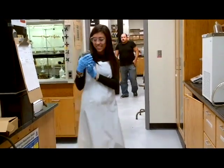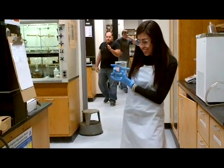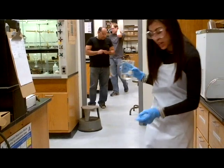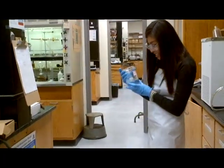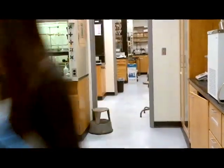I'm not really sure if this is halogenated or non-halogenated, but I'll just pick one and just kind of throw it in here. Oh, I don't think it matters. It's okay.